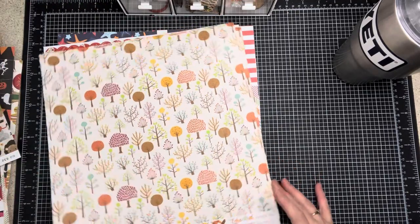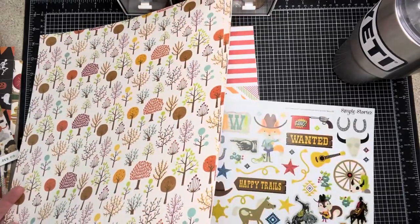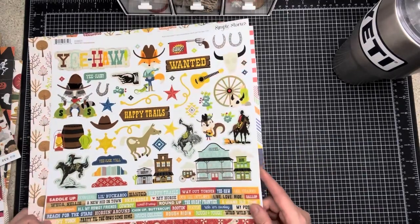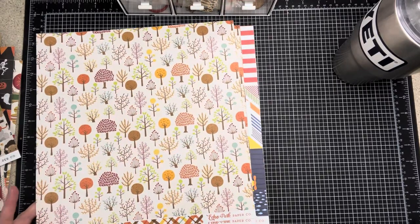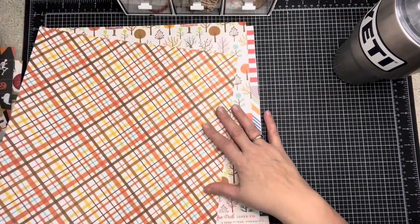All right, so now we got some fall paper. Oh, look, here's another stickers. Ah, I got two of the howdies. Look at that. I got this sticker sheet too. I didn't even know I got it. This is the saloons. This is really why I bought that whole thing. Okay, so there's that. This is A Perfect Autumn. Love the trees. Love the trees. Not a huge fan of this.